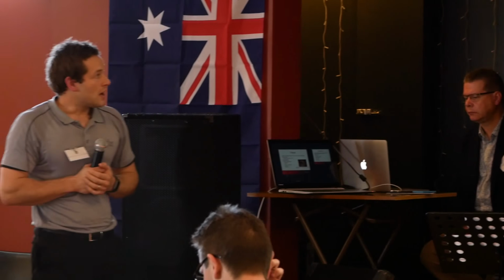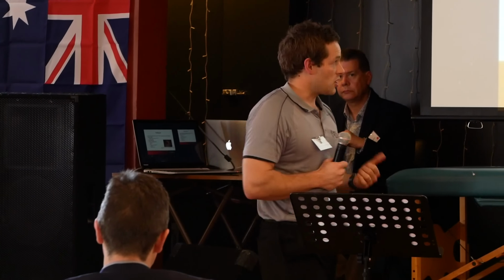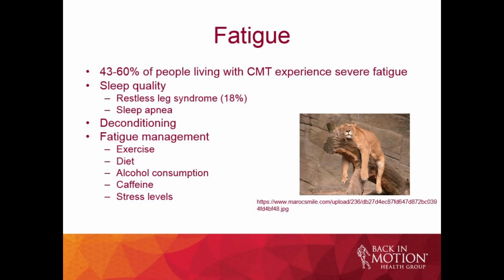So not as much evidence in this space as to what works and what doesn't, but sleep quality is something that came up a little bit in the literature. So restless leg syndrome, where you can't keep still when you're in bed, you're always needing to move. 18% of all people with CMT. Sleep apnea, so for the snorers in the room, that one is quite common.